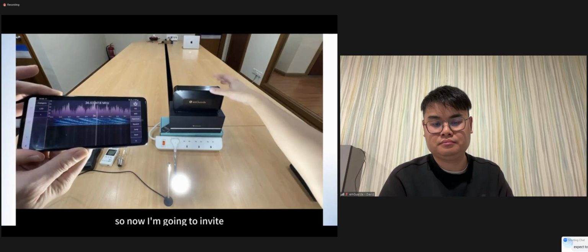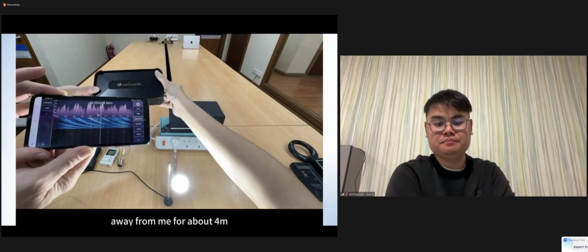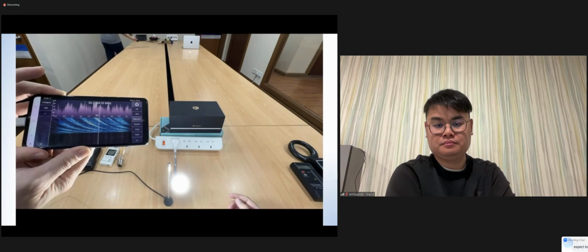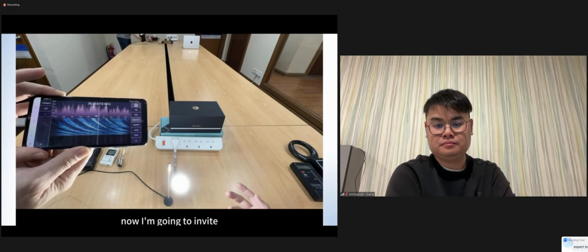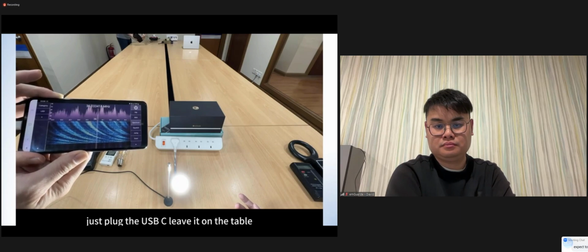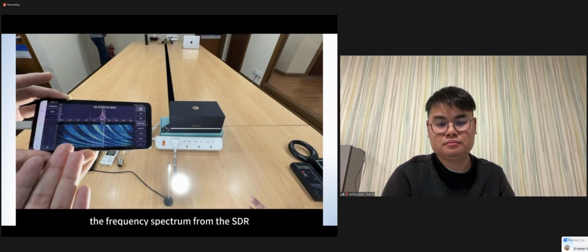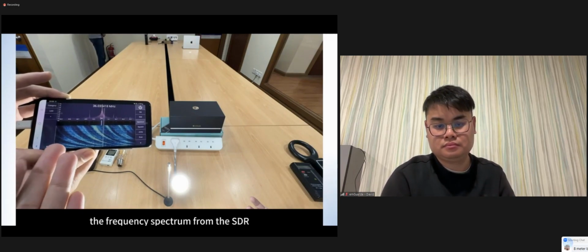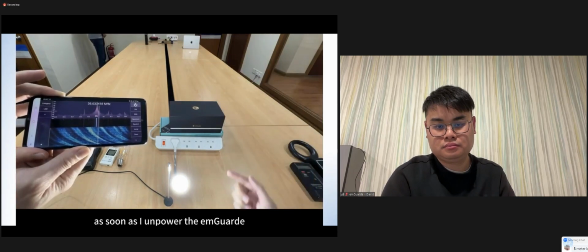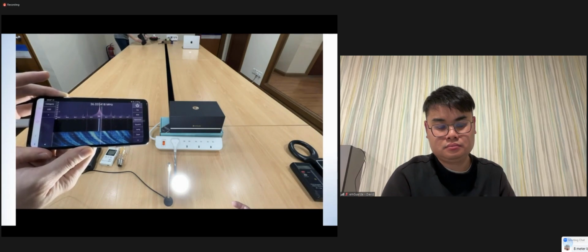Now I'm going to invite my team to take this emGuarde away from me for about 4 meter in radius. Now I'm going to invite my team to power on the emGuarde. Just plug the USB-C, leave it on the table. As soon as the emGuarde is on, you can see the frequency spectrum from the SDR software has been cleared away. Now as soon as I unpower the emGuarde, please remove the power line from the emGuarde, just unplug.